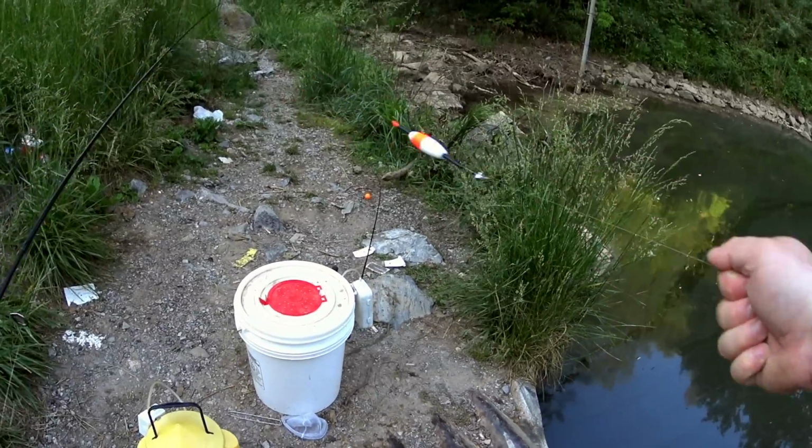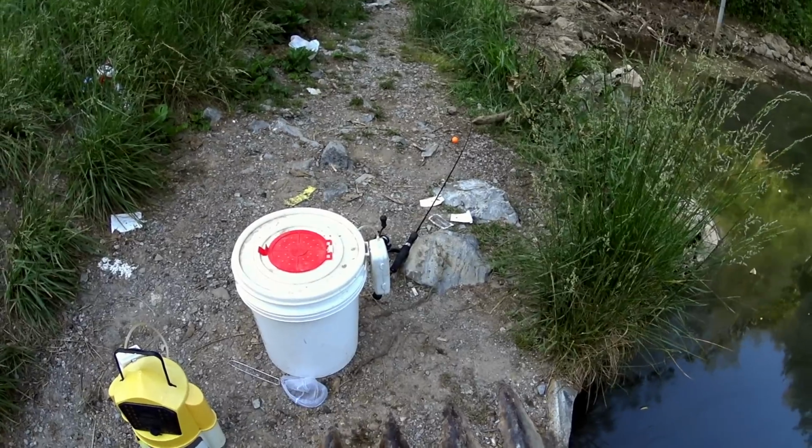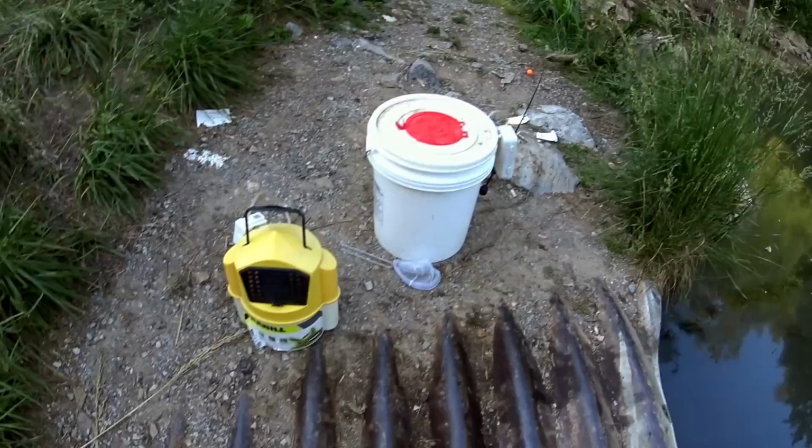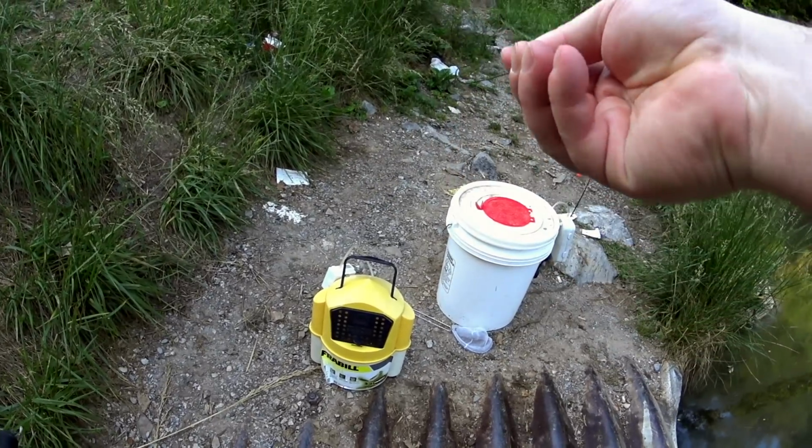I'm going to use my slip bobber rig, and I also have my bluegill combo. A little sea marsh size 10 with a tiny hook. Some of these minnows are really, really tiny, which may be too small for this crappie hook.